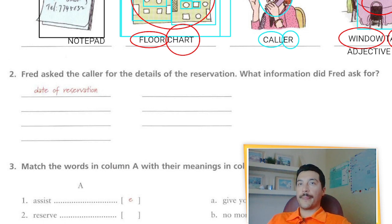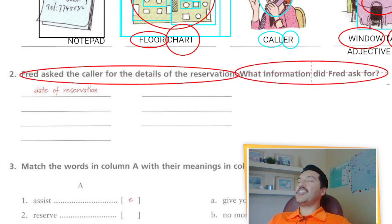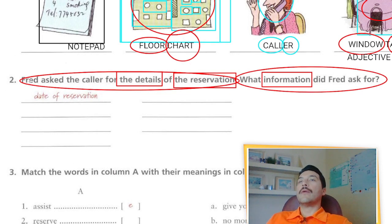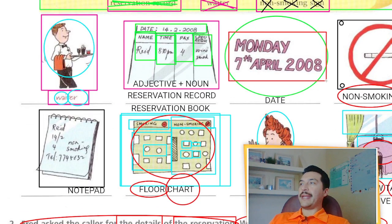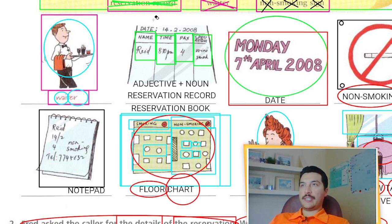In exercise 2, Fred asked the caller for the details of the reservation. What information did Fred ask for? Okay, so the details is information. We need the details for the reservation. First one, example, date of reservation. Okay, yeah, we need the date. Here's the date, Monday, April 7th, 2008. Here's the example. Let's look at the reservation record, the reservation book. Here's the date.